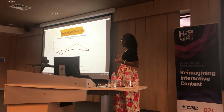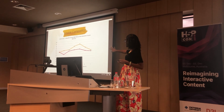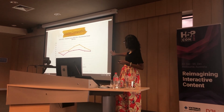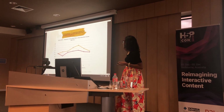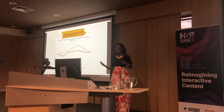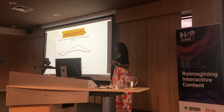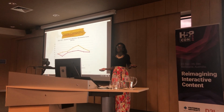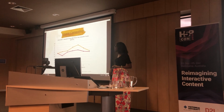So these are the findings that I had, and this graph here is capturing quarters 3 and 4 for 2017. The gold line there at the top is for the Human Anatomy Physiology course, Bio 110, with the interactive elements in it. The red line that you see there is for Bio 101, the non-interactive course. And I'm sure nobody here is surprised to see that the interactive course is outperforming the non-interactive course.